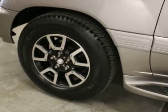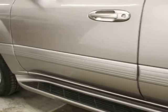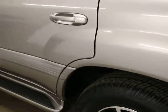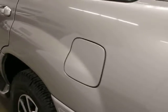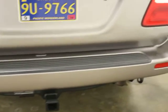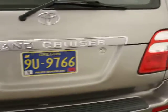It's got Tundra wheels on it. It's got new Michelin tires on it. Cosmetically, the body's really clean. So is the interior. So we like these. It just got a locking center differential. Of course, it's got high and low range four-wheel drive because it's a cruiser. It's got a tow package on it. It has third row seating. So you can see it's really clean. The body's in great shape.